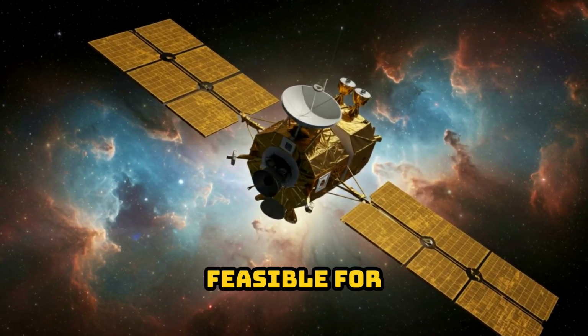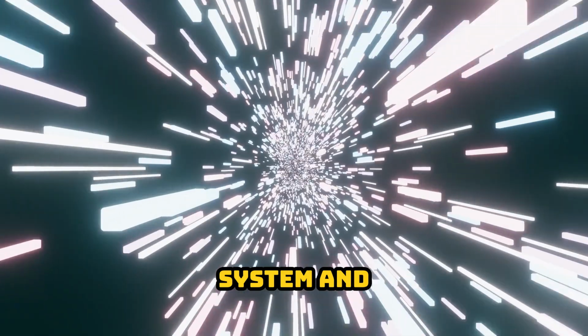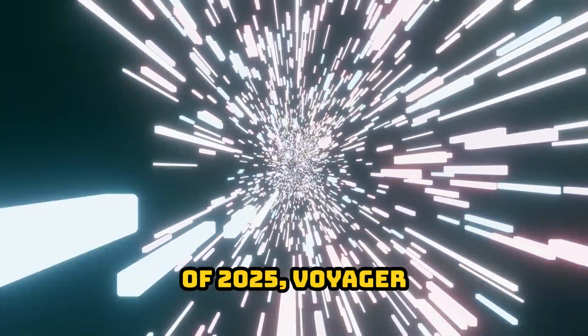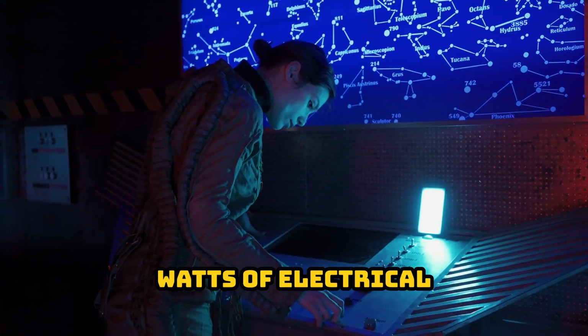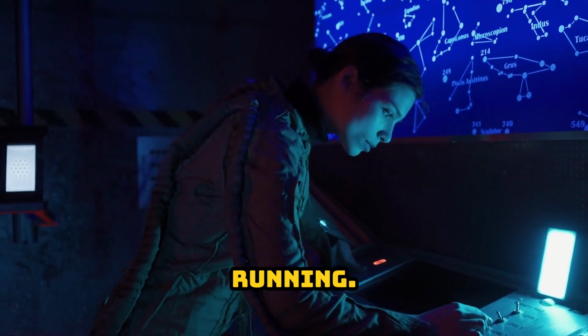Why RTGs? Solar panels were not feasible for Voyager 1 because it operates far beyond the reach of effective sunlight, in the outer solar system, and now interstellar space. As of 2025, Voyager 1 has about 140 to 150 watts of electrical power available, just enough to keep a few key instruments and systems running.